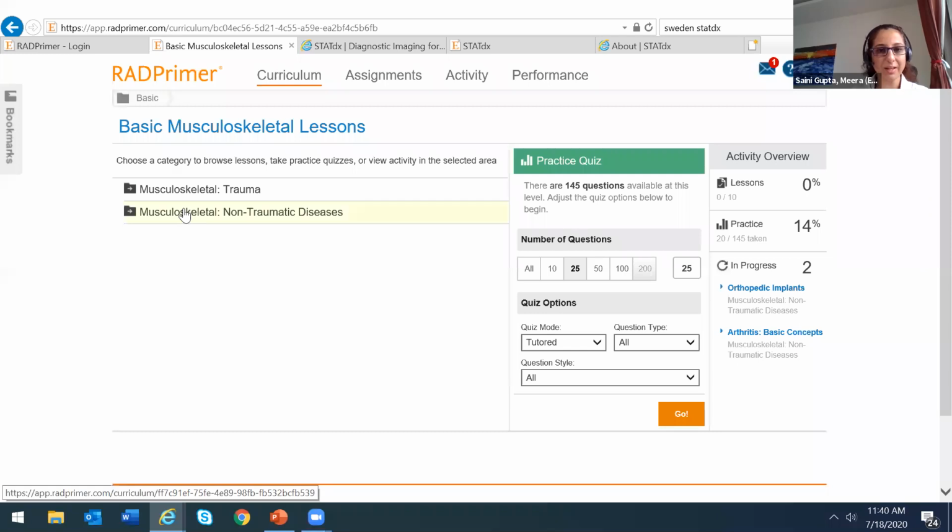As you can see, the way it's organized is that the lessons come on the left. There is a middle pane that has all the questions associated with those lessons. And then on the right, there is an activity overview quiz pane that allows you to monitor the lessons you've completed, or you're in the middle of completing, the number of questions that you've taken, and anything that you're in the middle of doing.